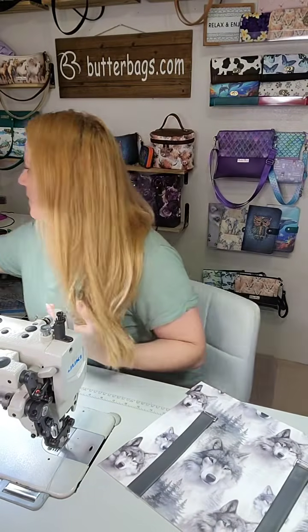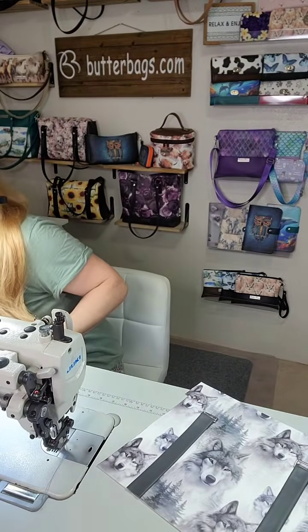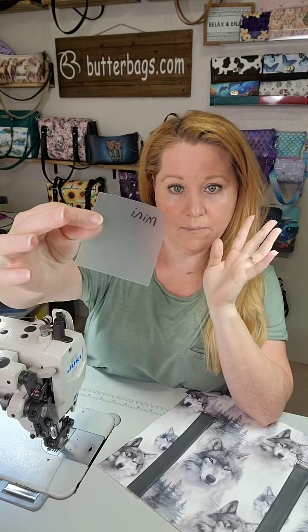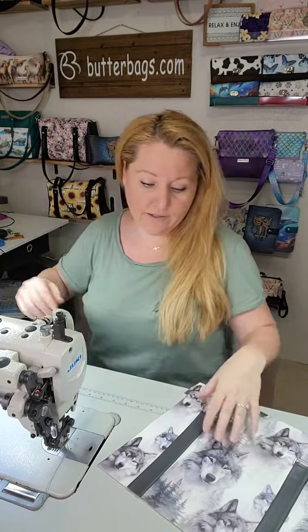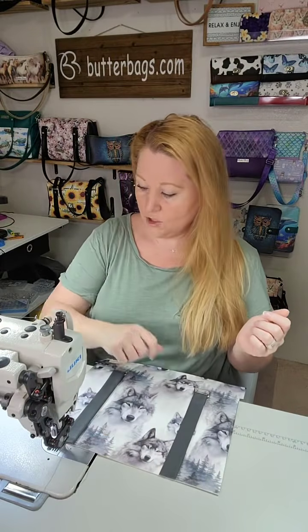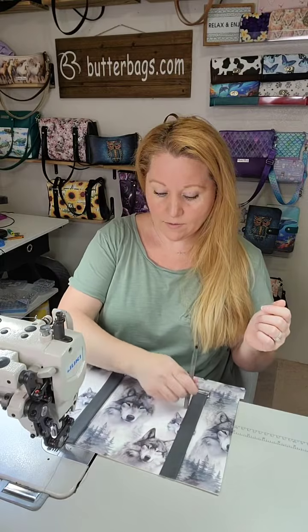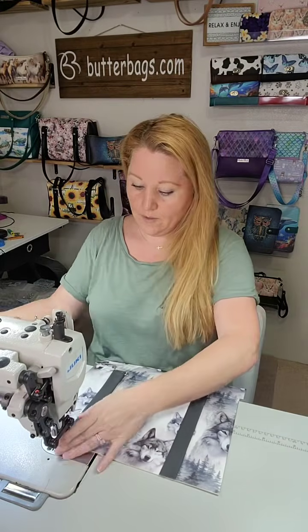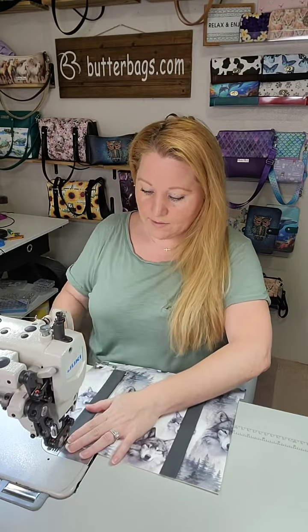Do I use acrylic pattern templates for cutting? I do not. I actually use a little plastic cutting board. This is kind of what it looks like. It's a plastic cutting board that I cut out all of my patterns from. They last forever. And it still has the little ridge, so when you're tracing around it, it doesn't bump over the top like a piece of paper would. Love it. That's all I use.